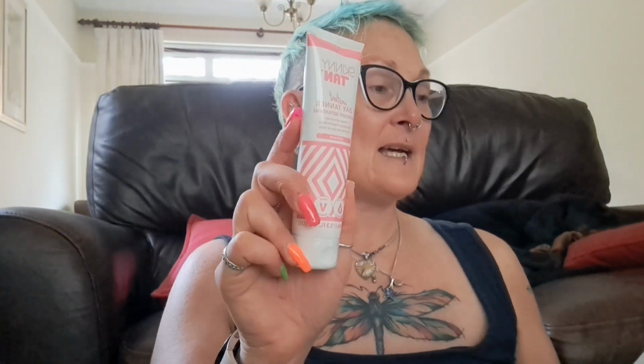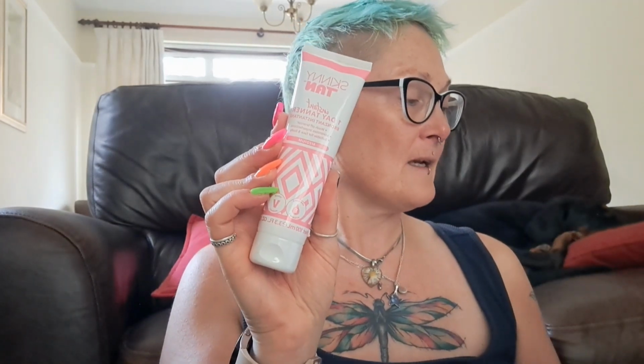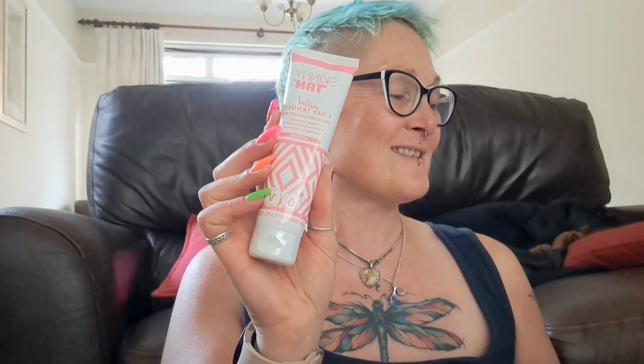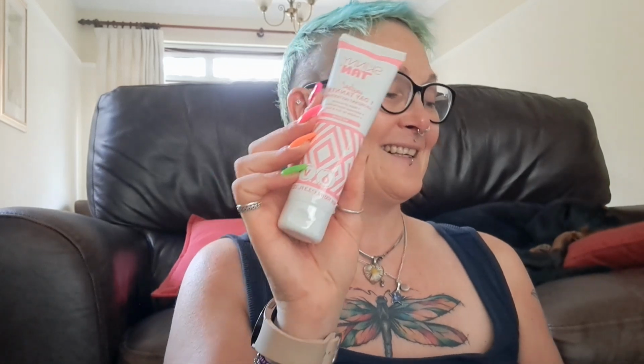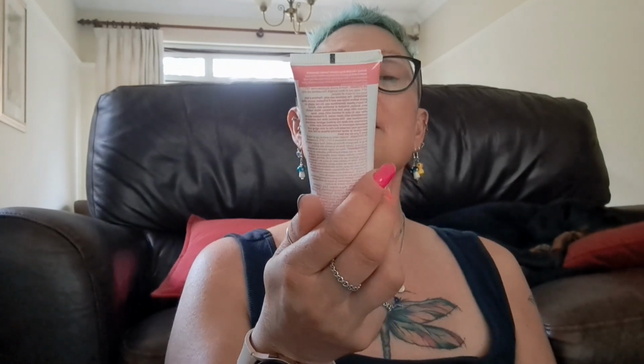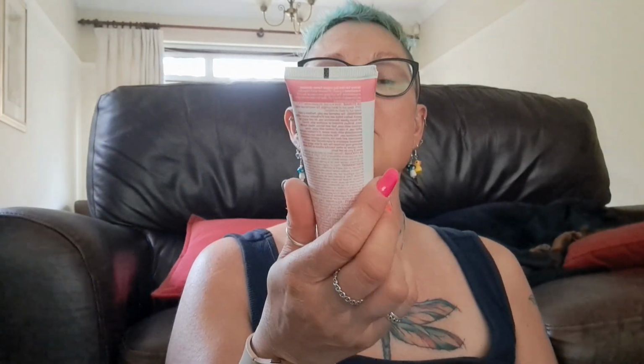We have Skinny Tan 1 day instant tanner. It's a hydrating body bronzer that lasts all day until you're ready to rinse it off. A glowing and gorgeous skin. So 1 day instant skinny tan, a wash off bronzer, minimizes imperfections, suitable for face and body, medium. I bet that's hilarious. It is cruelty free. The tube is made from recycled plastics. There you go, so that's that one.